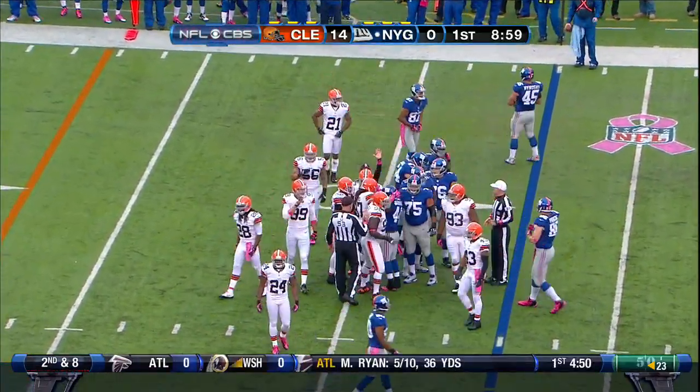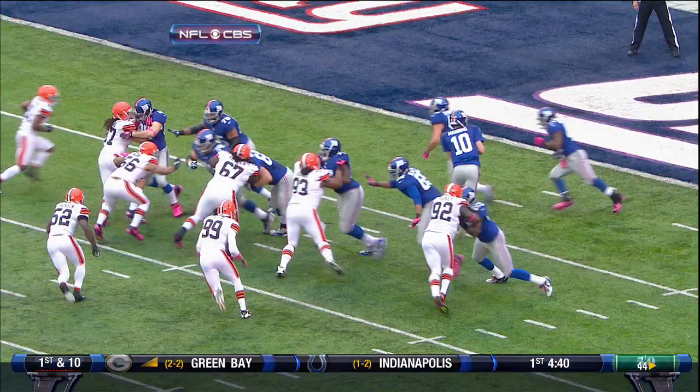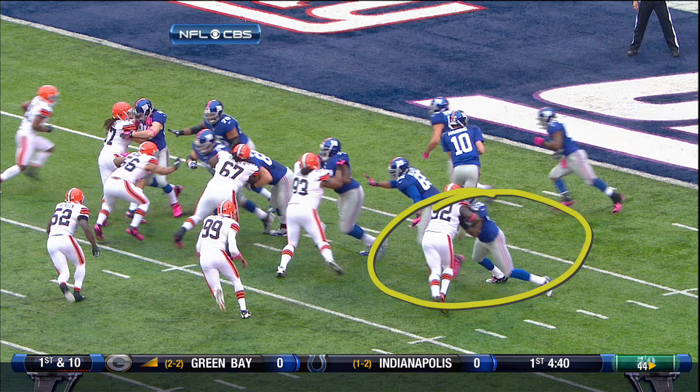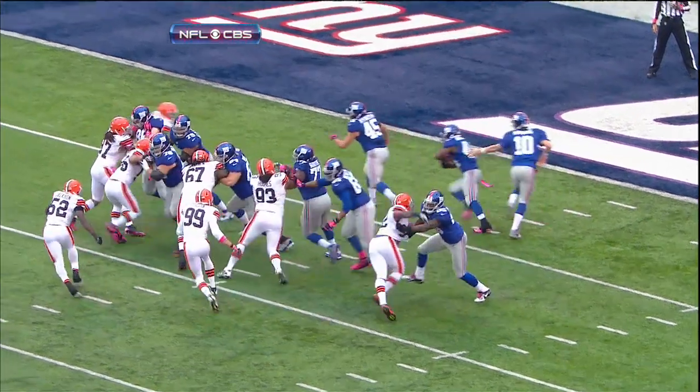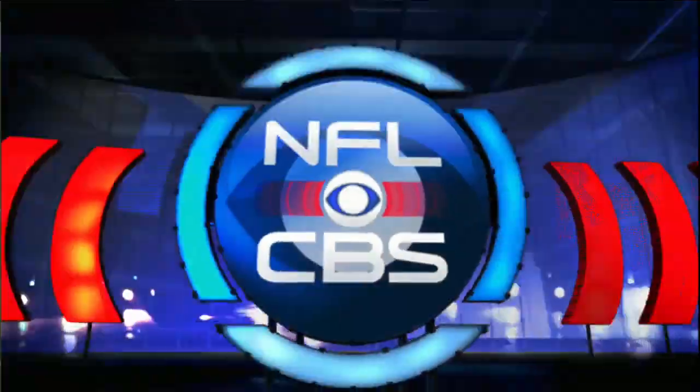And let's go back to that injury. This wasn't pretty, Martellus Bennett. No, he's blocking on Frosty Rucker, and I'll circle him. Here he is right here. Watch at the end of this block. He throws his left leg out right there, and you can see how his knee hyperextends.